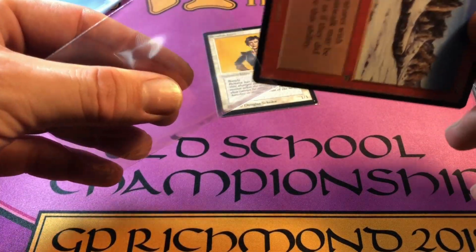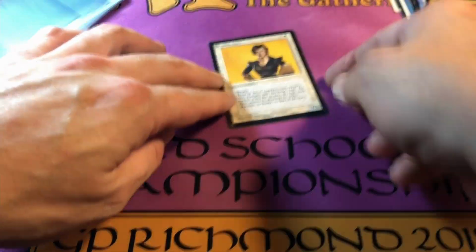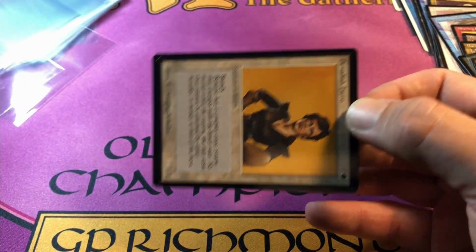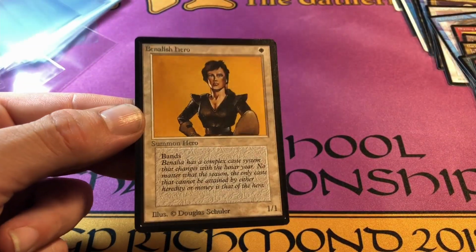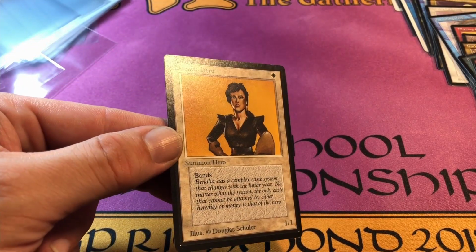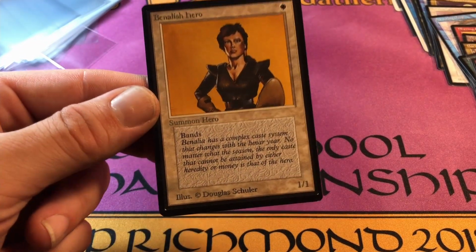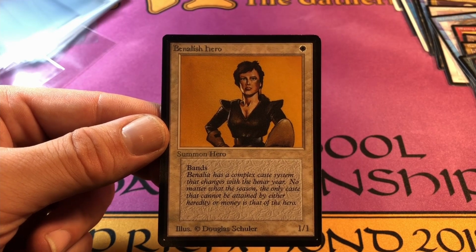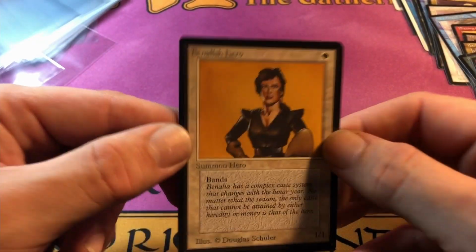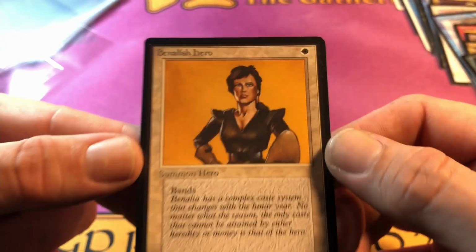Exactly. It's an enchantment. Okay, and here is our Alpha Benalish Hero. Beta. Here is our Alpha Benalish Hero, at least according to Binder Point of Sale. Yep. This is our Alpha. It's not. Don't worry, we paid for a beta. The guy didn't rip us off at Black Knight Games. I mean, he was fantastic. We're not that dumb, people. But the corners are much different on an Alpha than they are on a beta. We knew this was a beta.